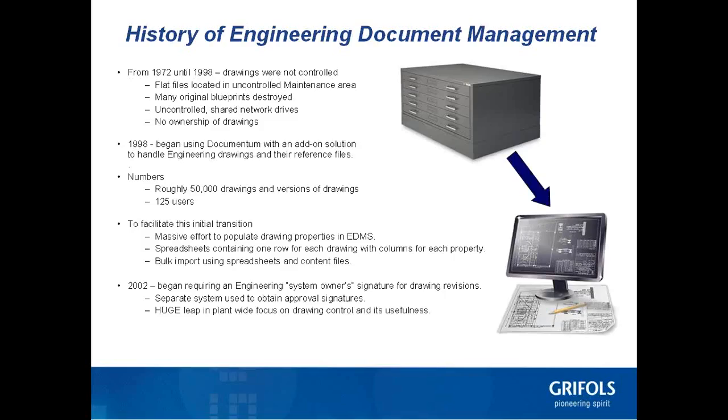In 2002, we finally established a means to assign ownership of drawings to responsible engineers, which was huge. It was a huge leap in focus for the engineers and the site personnel, really seeing that control was necessary. And eventually we began to use Documentum, or the EDMS, to put some documents in as well, because primarily it had only been drawings.